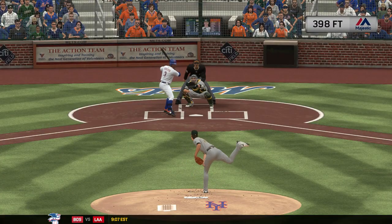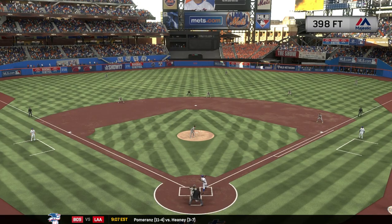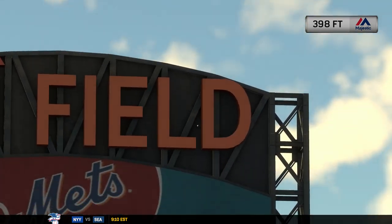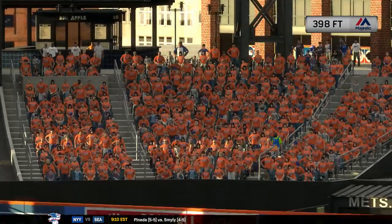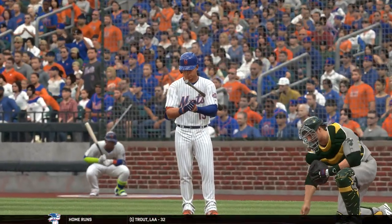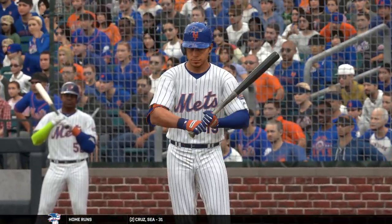Well, how do you beat the shift? You hit it over the shift, of course. You can't play guys up in the sky, so he lifts this one up and out of here. Here now is Asdrubal Cabrera, currently third on the team in stolen bases. So we'll see if he gets an opportunity to do any running in this one.